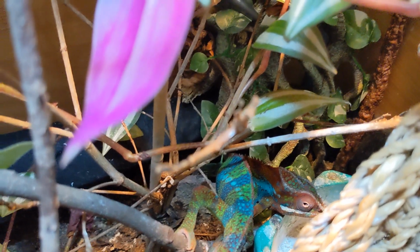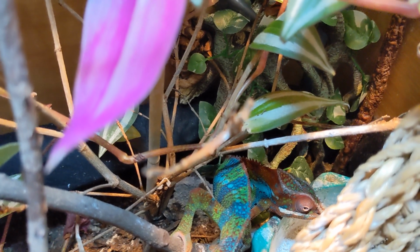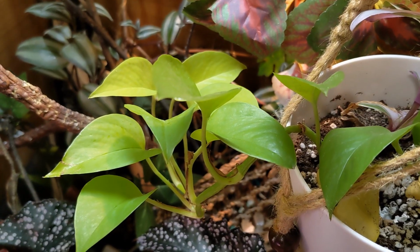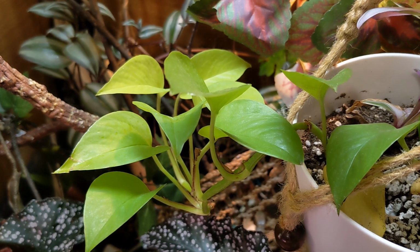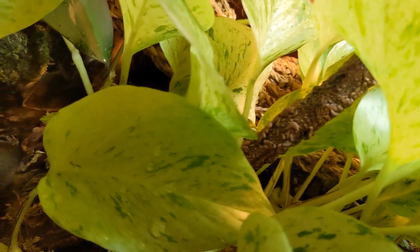Here's a look at my panther chameleon. This is obviously a true chameleon, but I've ordered something called a Chameleon Gecko, and that will be arriving from Josh's Frogs through the mail in about a week. A Chameleon Gecko is not a true chameleon, it is a true gecko.